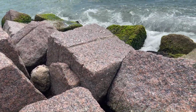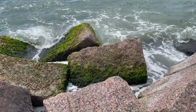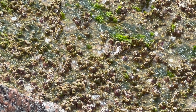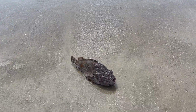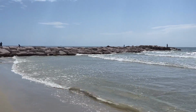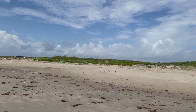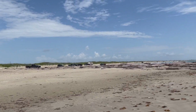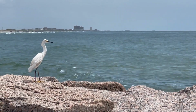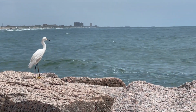And the waters are kind of bluish today, which makes me happy. Usually it is a beautiful crystal brown, but not this time. Look at all those tiny little particle things and this dead fish that I found. And I was wondering why nobody was eating the dead fish. But it's a pretty cool, tranquil, peaceful park. Not much going on. Just a nice little snowy egret hanging out, waiting for fish.